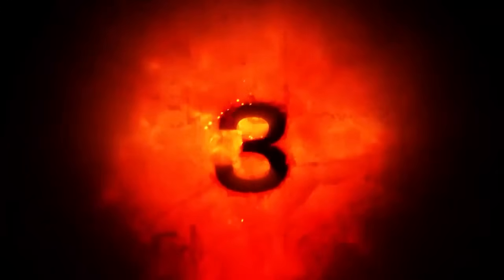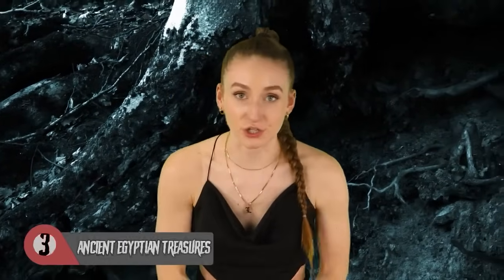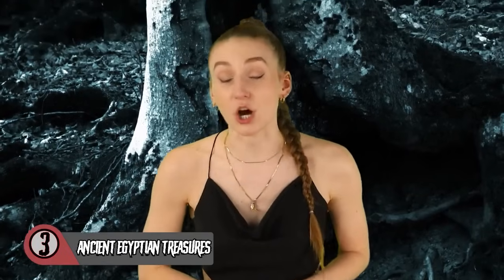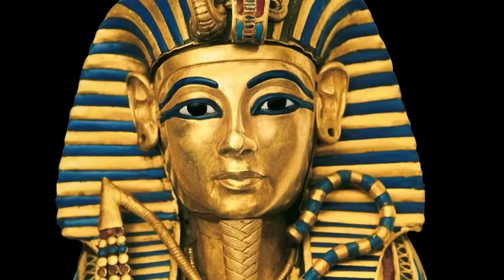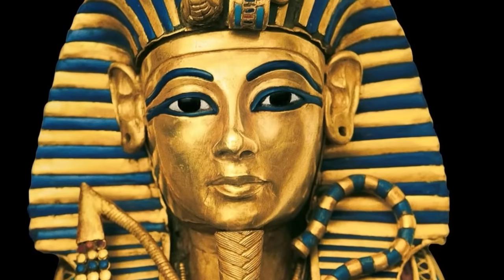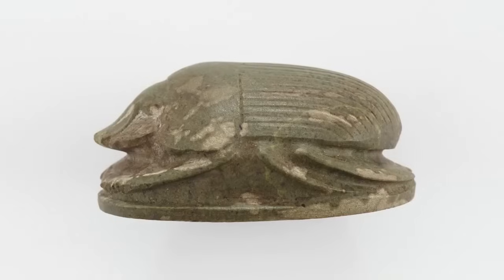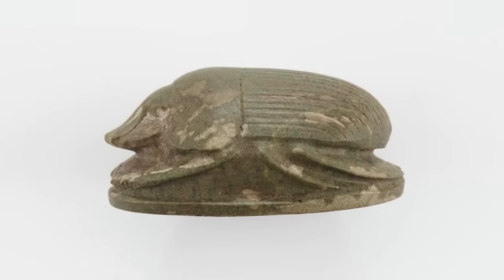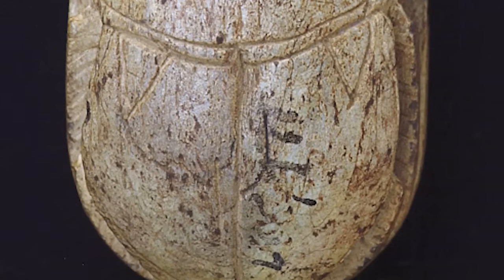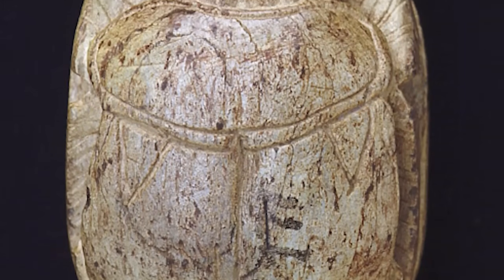In our third spot today, we have the ancient Egyptian treasures. Rumor has it that a number of treasures or artifacts from ancient Egypt are cursed. I mean, you all know about King Tut's curse. Well, there are a couple of items in the Smithsonian from ancient Egypt that are definitely haunted. For starters, we have the scarab. This scarab is believed to be from King Tut's tomb. It is believed that bad luck will fall on anyone who handles King Tut's body or other artifacts in his tomb. Everything in there is believed to be cursed by King Tut himself.